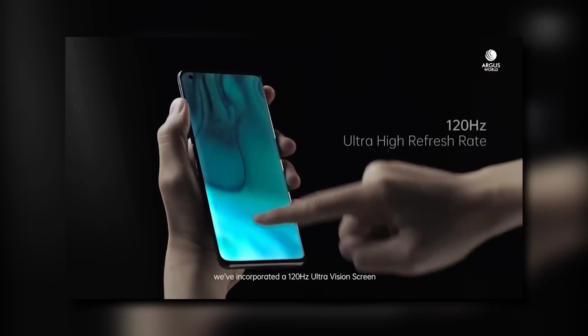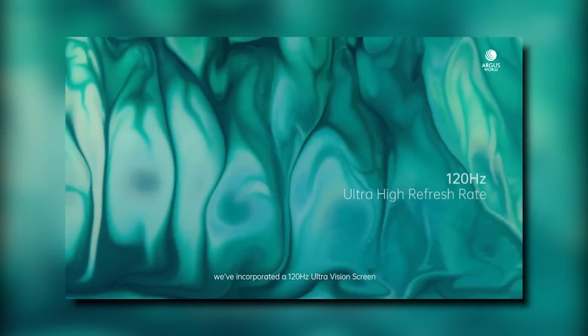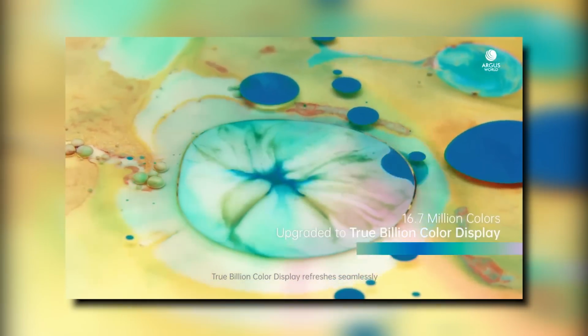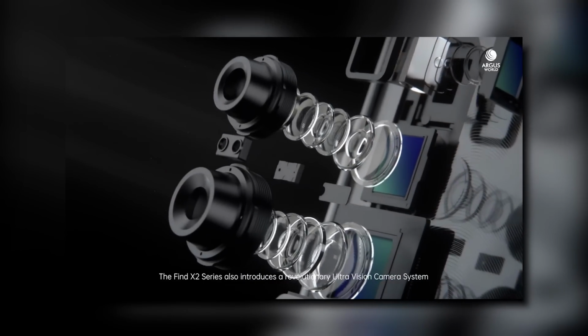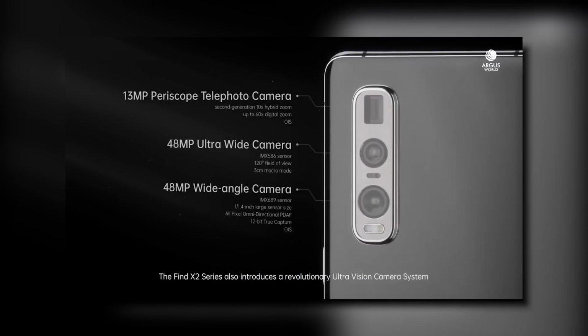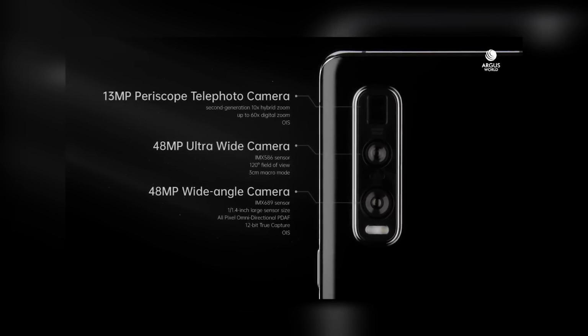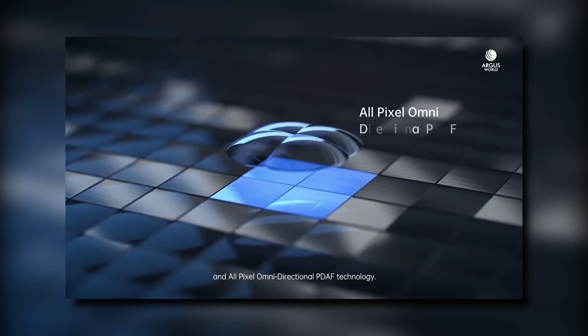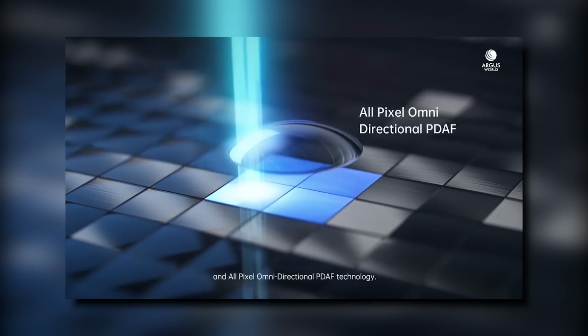The OnePlus 8 Pro is expected to come with a 120Hz AMOLED display with Quad HD Plus resolution. The display, as the leaked images and renders show, will have a punch hole in it. In terms of camera, the OnePlus 8 Pro is expected to come with a quad camera setup at the rear comprising of a 64MP primary camera, 20MP ultra-wide camera, 12MP telephoto camera and a 3D time-of-flight sensor. There is however no information regarding the front-facing camera.